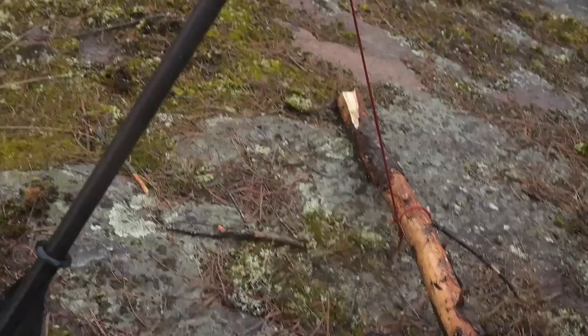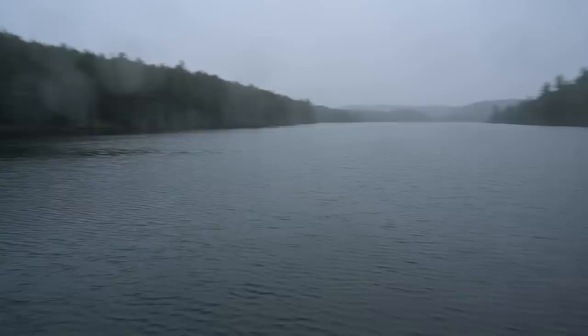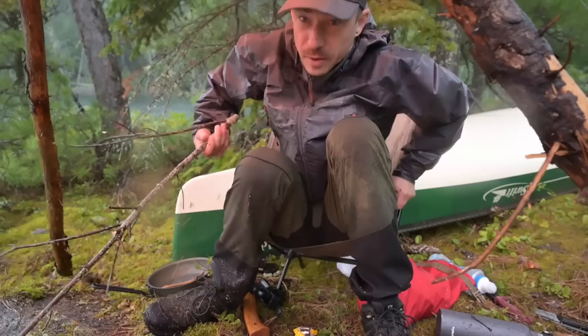Whoop. Rain is coming in, the wind is coming in too. Might be a short night out here. All right, man, this storm is coming in. It's obvious. Trying to whip up this pot hook real quick here.